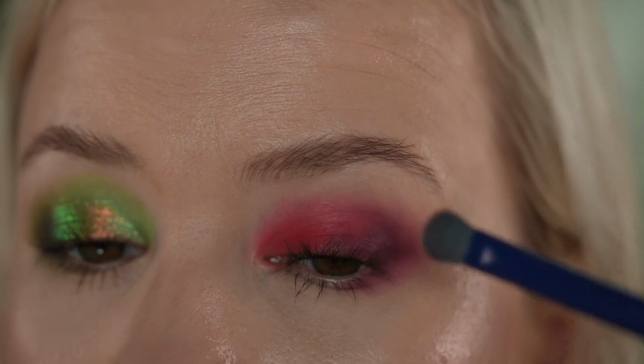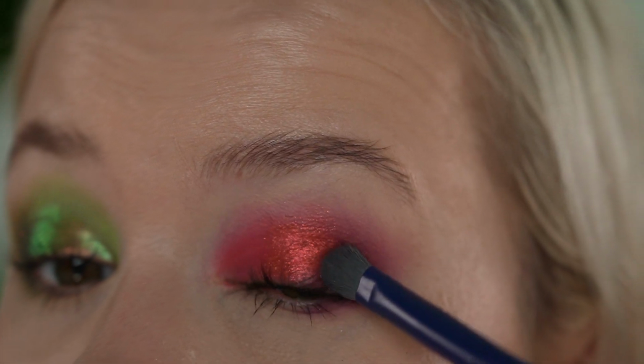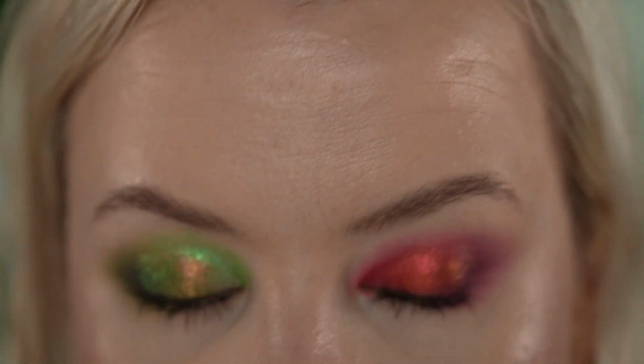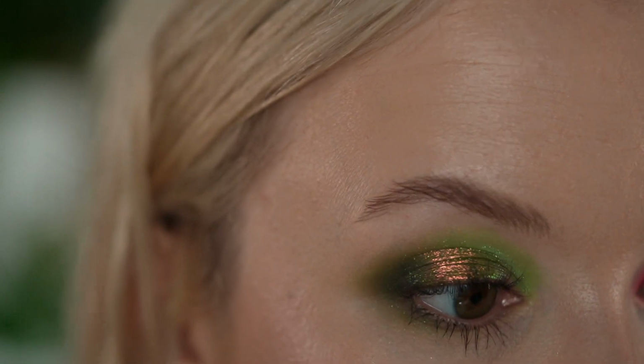Picked up Witch Doctor, and I misted my brush afterwards. I'm gonna put that on the lid. And then I really want to try Afterlife on the inner corner. And it's either going to look really cool, a little bit in between, or it's going to look really bad.